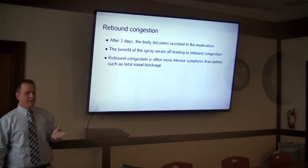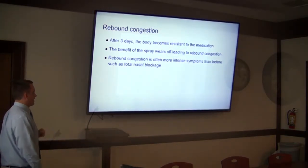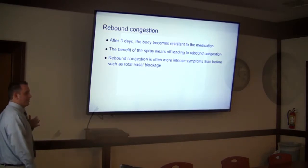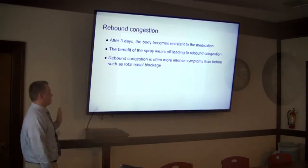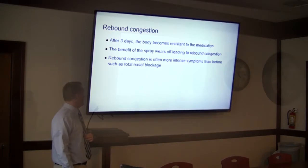So basically your body becomes resistant to the medication. You need more and more in order to create that constricting effect. And then when it wears off, your body actually has an opposite effect. It actually creates more mucus and you get worse congestion than when you even started. So it's really important with these medications to limit it to 3 days. That way you won't get this rebound congestion.